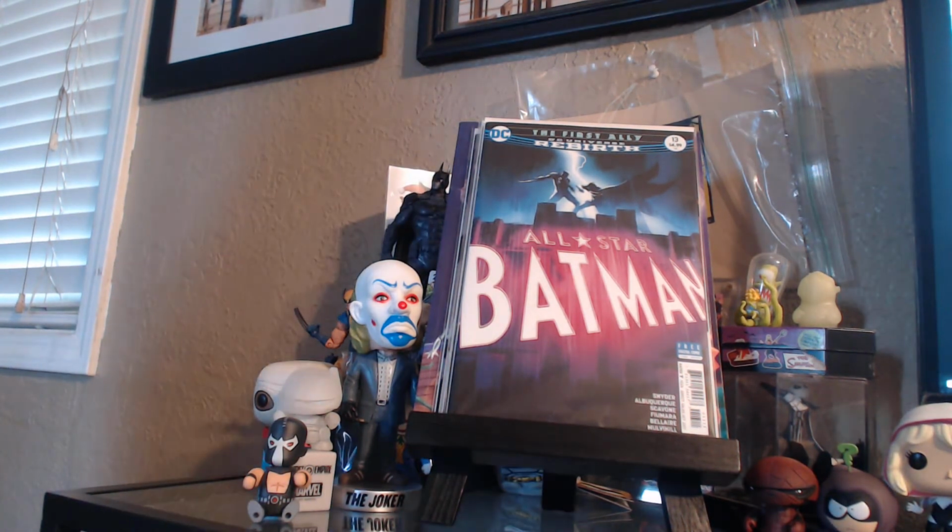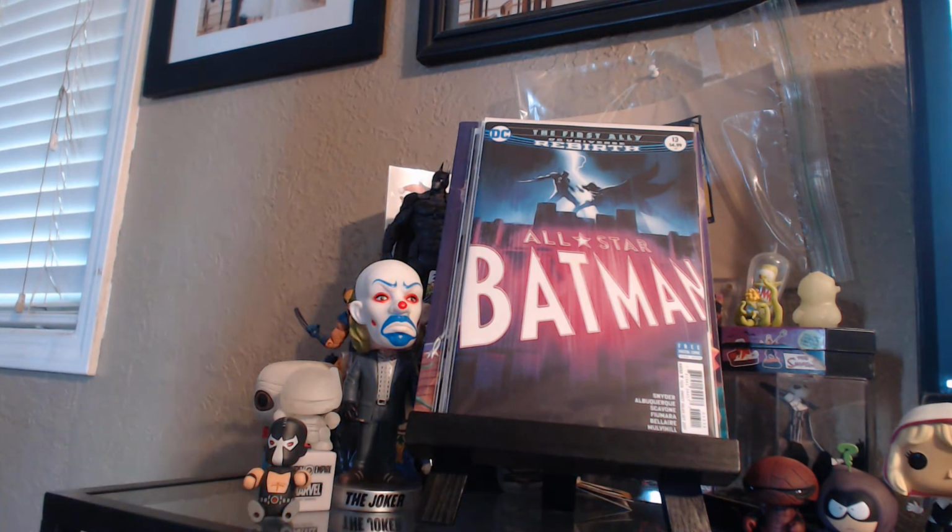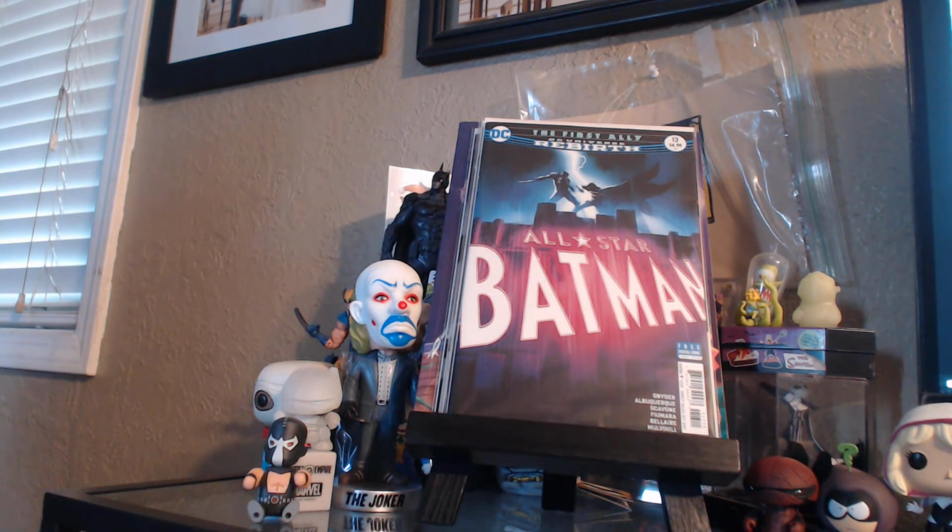So I haven't picked it up at my LCS. Like I said, I haven't been to my LCS because I'm going to a con this weekend, or the weekend, if you watch this, that just passed. And I want to save my money to go out there and see what's out there, try to find some deals for some key issues, some great finds.